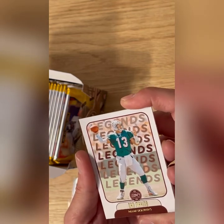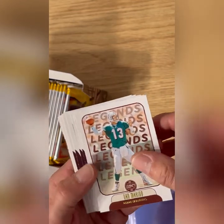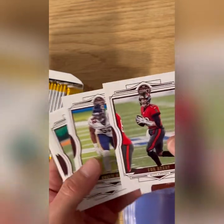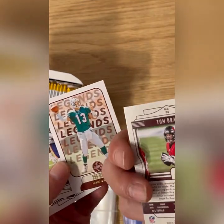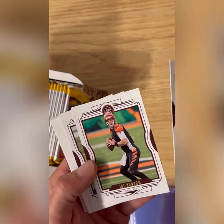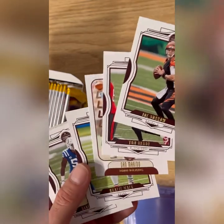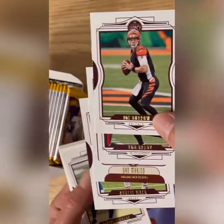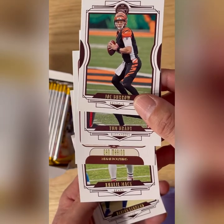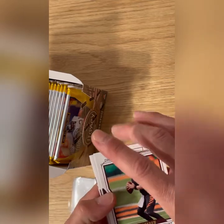Well, that's kind of a cool way to start. Dan Marino Legends. Everybody knows who Dan Marino is, if you've been paying attention to football at all over the years. And look at that, number two, Tom Brady. Just a regular base card, but nonetheless, Tom Brady. Khalil Mack. There's Burrow. That's a nice little start. Let's get real, people: Joe Burrow, Tom Brady, Dan Marino in the first four cards. I don't even know what to say about that.